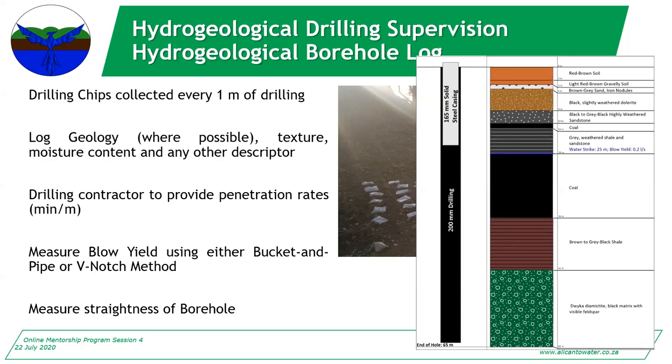Sorry, just to go back to the description. You see, you write down red, brown soil, gravelly soil, then your brown, gray sand with iron nodules. So there's transported soil. There's my pebble marker. And then here's where my dolerite started. But when this came out of the hole, it was just sand. But you can say it's dolerite and you can infer it.